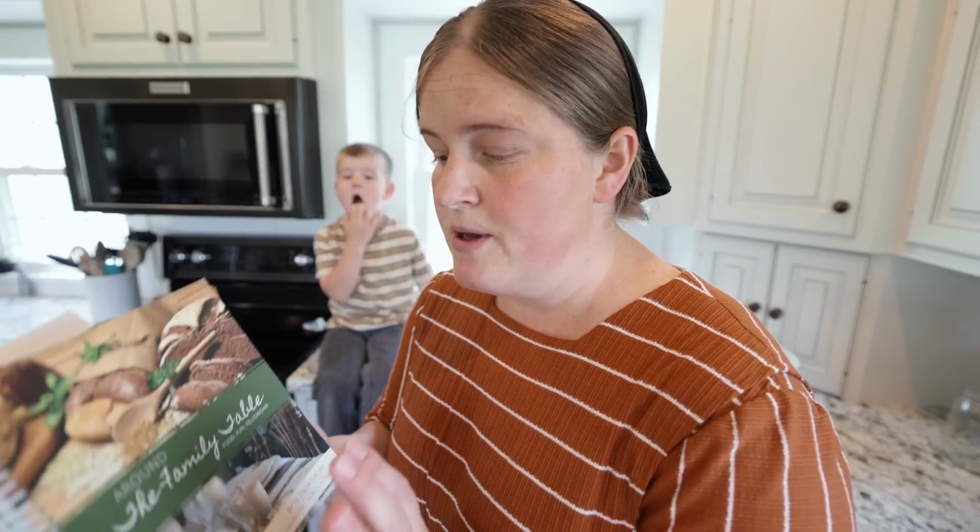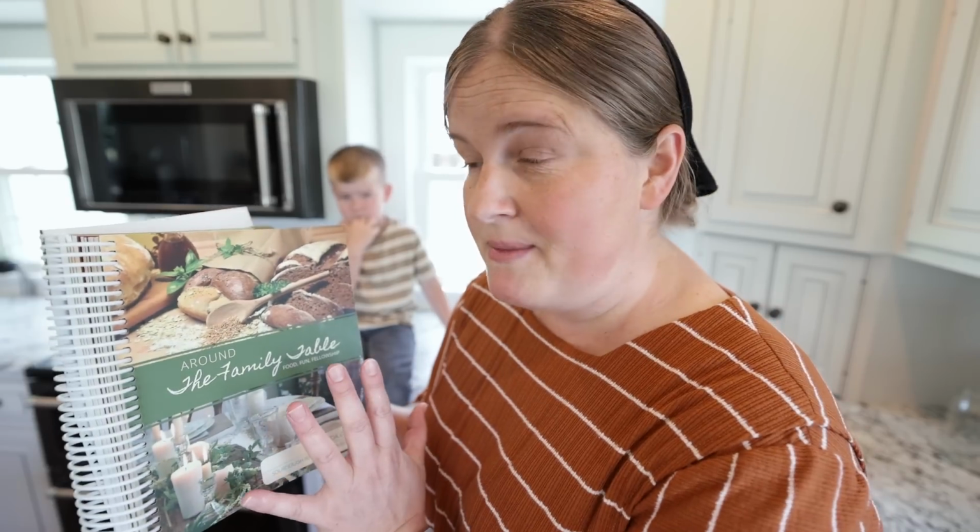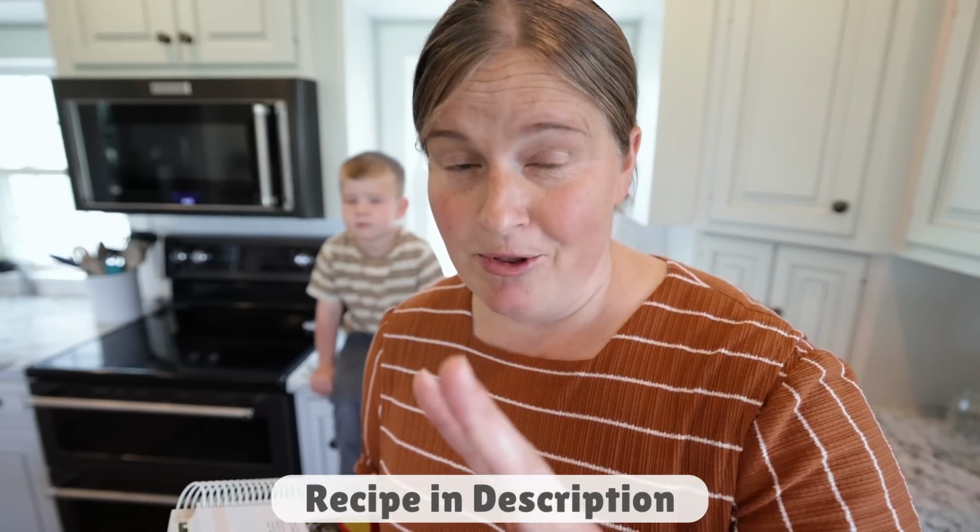All right, so I am using this cookbook. It's called Around the Family Table. I absolutely love it. It's based on Trim Healthy Mama style eating, where you separate your carbs and your fats. Right now I'm trying to stay completely low carb, one for my health, and second for my weight. I will try to have it linked below for you guys. I'm going to give you the original recipe. I'm going to double this batch actually. I'm making it a little bit more my way.